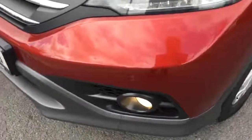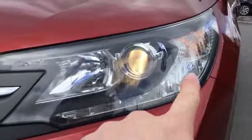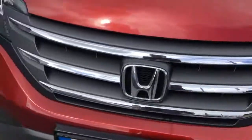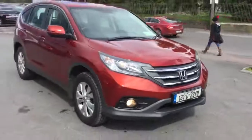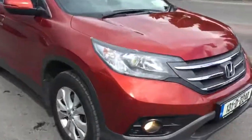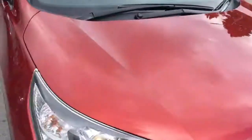Condition wise, quite good. On the front bumper, front fog lights on an ES, and then down through here double optic headlights with your daytime running light coming all the way up through there. The grille is quite nice on the CRVs because it is completely chrome. Colour is passion red, which was quite popular in them when they came out. Parking sensors standard on the front. Condition of that bumper is quite good.